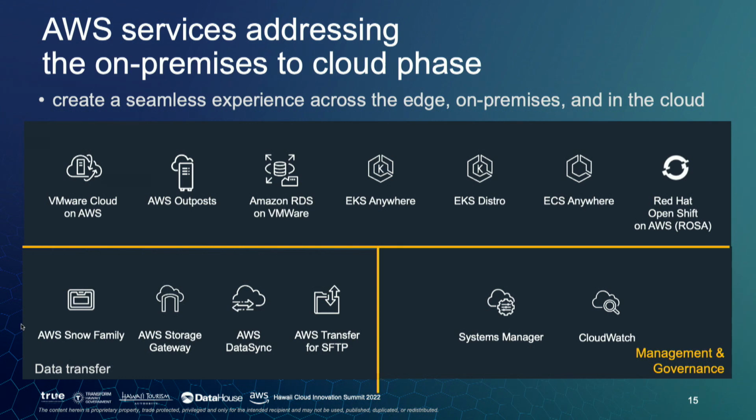For example, with VMware Cloud on AWS, you're able to do so. You're leveraging AWS infrastructure, still leveraging VMware. With AWS Outposts, we basically ship you a rack that we use in our own data centers, which you can then configure in your on-premises environment, and you can manage a control plane from the AWS Management Console.